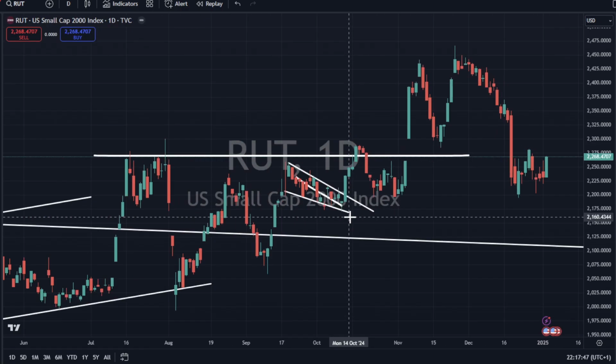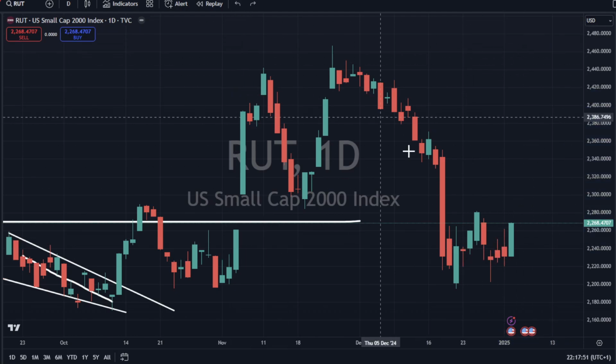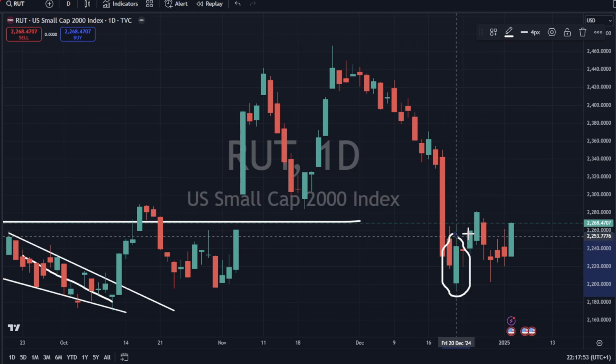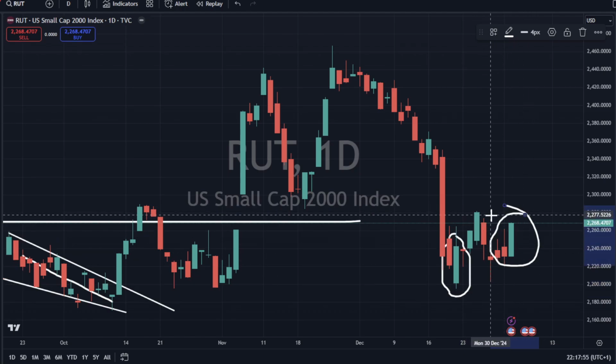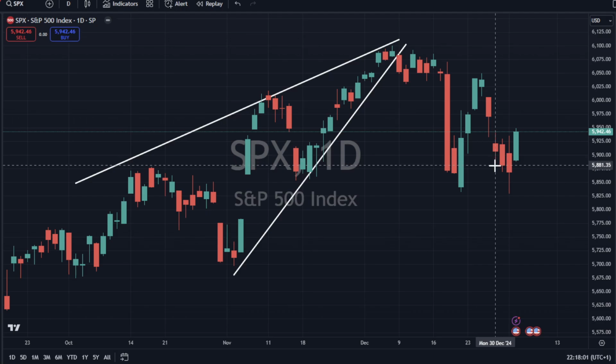Russell 2000 up a little bit today. Nice big bullish engulfing. Looks good to go higher, actually. I like the buying pressure today. We have a bullish piercing and then another bullish engulfing with not much selling pressure. I like the setup here. Looks good. The S&P 500, getting some buying pressure.